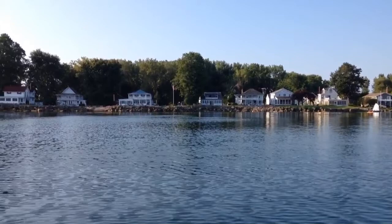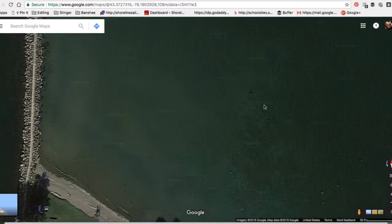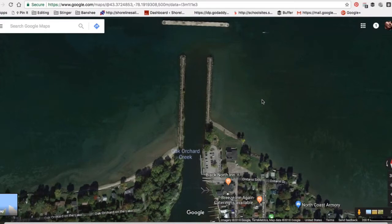Take a zoom in on the one on the Point Breeze side. I hadn't seen this one before, but I was told it was out there by my brother, who hit it with a Snipe one time while I was sailing. You could see it pretty clearly right there. Just follow the Point Breeze Road out to the end, halfway out in the jetty.